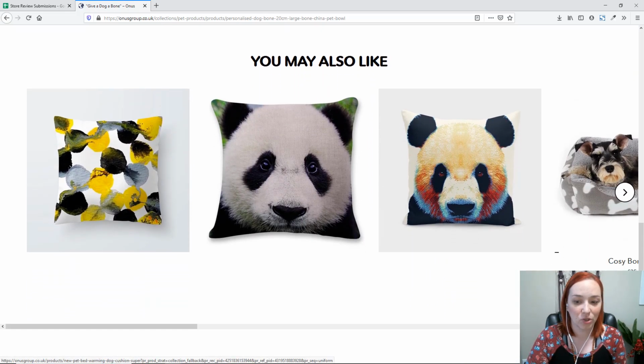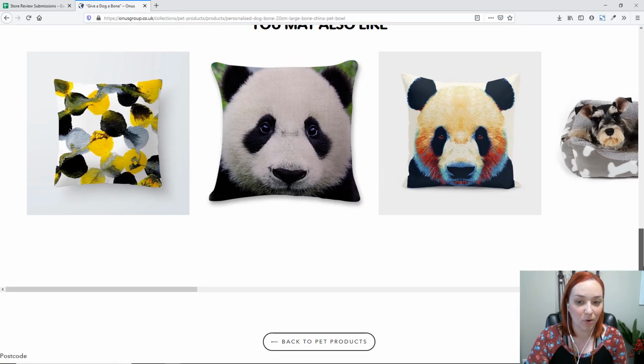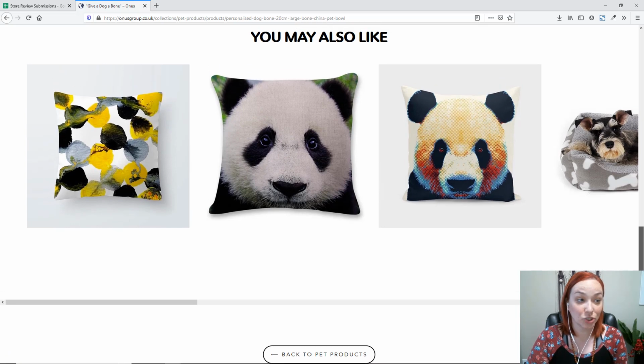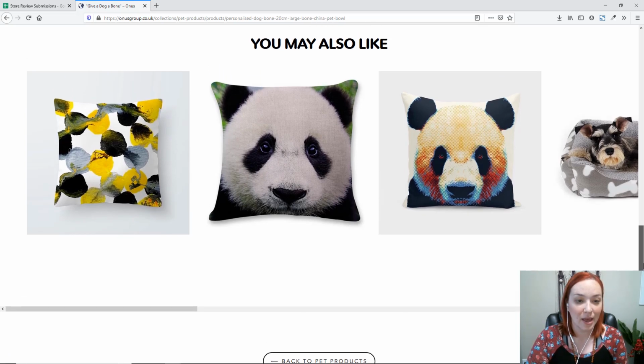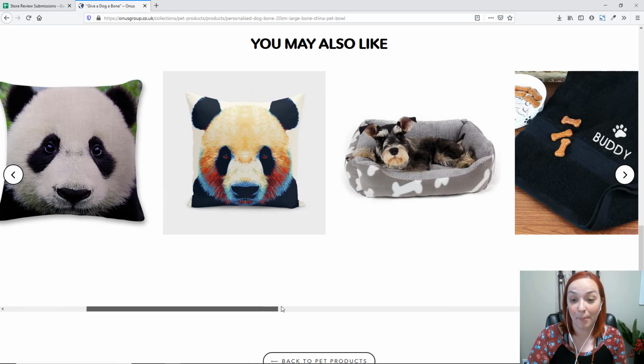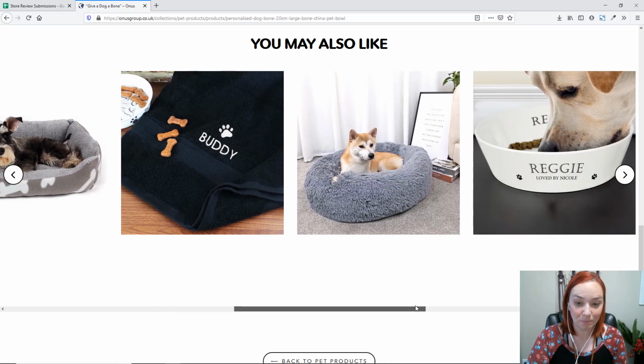And then they have a "you may also like." So I feel like this isn't set up correctly, because this should be pulling from the collection of pet products since that's what we're in. So there's some kind of tagging issue here, because if this was working correctly, I would see other pet related products. So I clicked on a bowl. So I would see other pet bowls or, you know, pet beds, things like that that are related.